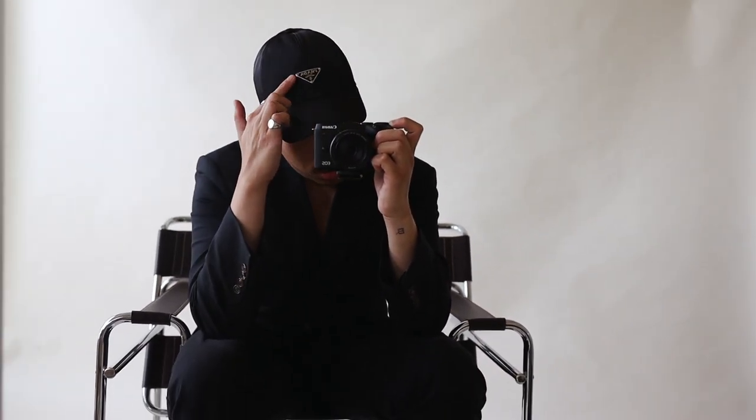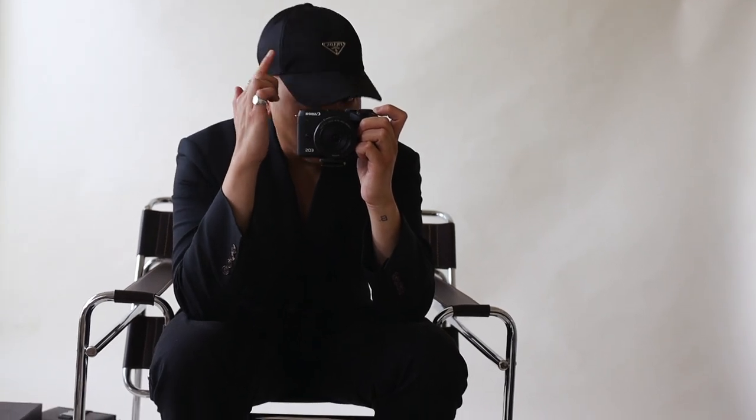All right, so the first designer piece that I picked up is actually this Prada hat right here. Like I said, I just shot the photos for it off of that new camera. And yeah, I've been really wanting this cap right here for a minute now. It's actually a similar one, but instead of the Prada triangle logo being in the front, it's on the side.